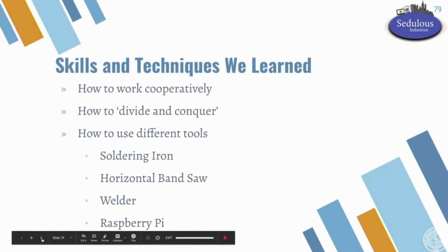As you saw with the mechanism durability test, our top plate tends to bounce up a little. Adding these guides would stop that. We learned a lot of skills and techniques. We learned how to work cooperatively. There are 5 of us, and there was a lot to be done. Dividing and conquering that took a lot of effort and took a lot of skills.